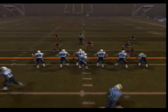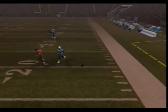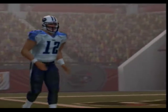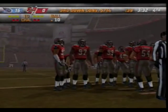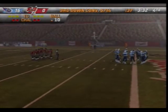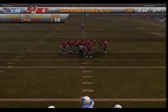Tennessee goes with a four-man front. Throwing on the run. It's broken up. Plenty of pressure, and he barely gets the pass away. This defensive coordinator understands that pressure is the key to forcing the offense into making mistakes. If his players keep playing like this, he might be up for a head coaching job pretty soon.